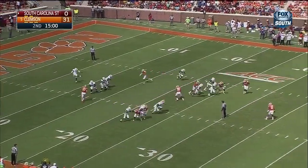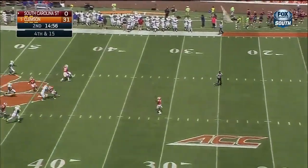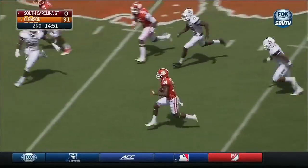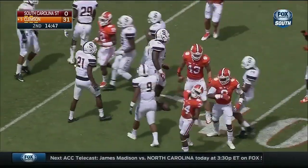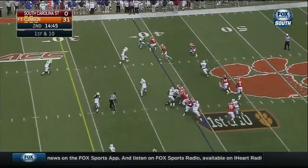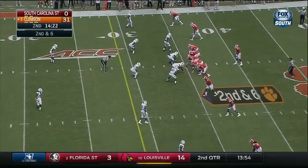Back to Frank Howard Field at Memorial Stadium. We start the second quarter with a South Carolina State punt. Petaway will drop it to McLeod at the 30. Ray looking for a seam. 40. Midfield, cuts back and into South Carolina State territory to the 39. But Clemson fans have to be pretty happy. Deshaun Watson back in there now. Artavis Scott on first down.